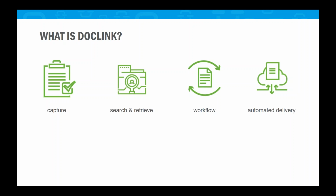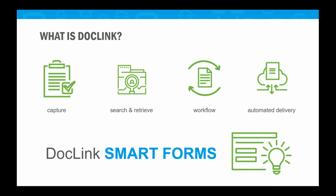And there's one other thing I do want to touch on when we discuss what DocLink is, because it is a configurable tool and it is a scalable tool, and that is we offer what we would call DocLink Smart Forms. DocLink Smart Forms really is what we would call simply a configurable window within the system. So any paper-based process you have today, for example, if you are using Excel for an expense report, we can actually recreate that expense report as a window within DocLink where the user would enter all that information, and then that information is already going to be captured.